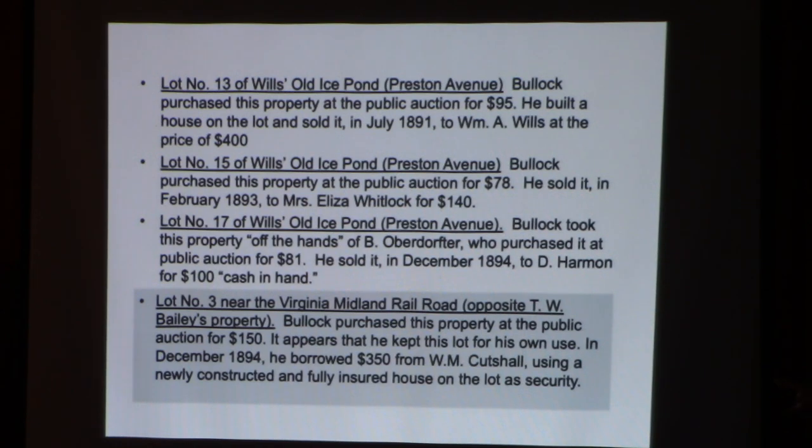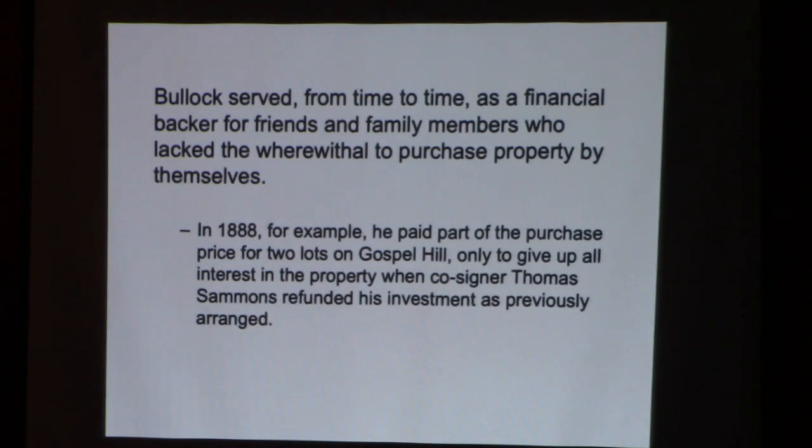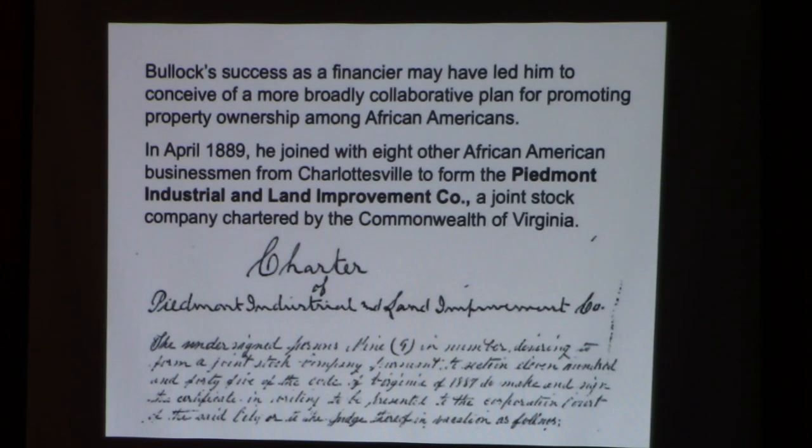Here's one. He took this property off the hands of Oberdorfer and purchased it at a public auction and then sold it. So he's flipping these properties, selling them, not always for necessarily a big profit, but I think he's sort of an intermediary for African Americans he knew. He knew how to do this, and I see this as the precursor to what he's going to do on a larger scale with the Piedmont group. And I do have some examples of him doing this for friends and family. I won't go into detail because I want to get to this.